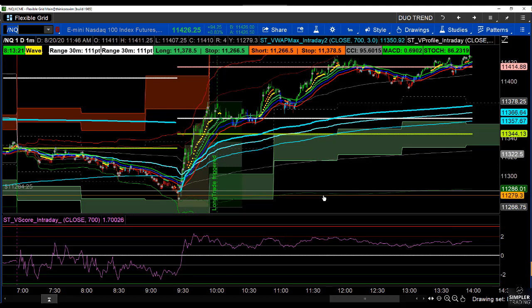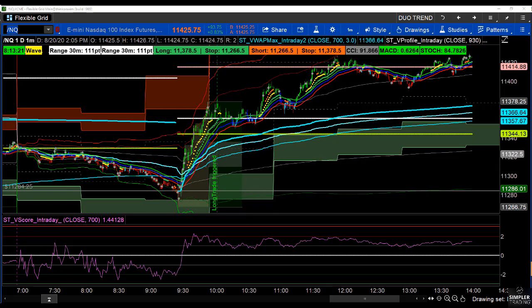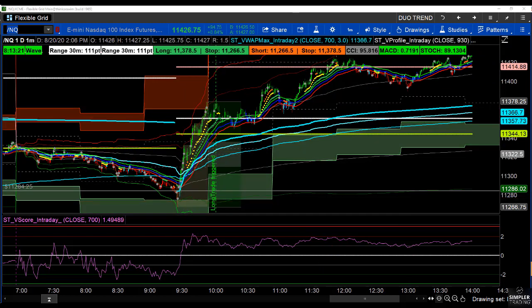All right, the NQ did come down and tag our entry, and because it met certain criteria, because it had broken certain levels of resistance by the 11:30 cutoff that I look for, we are able to then continue to look for more upside in the NQ. So this has already hit our first target at 11.4, and now I'm very actively looking for where our second target is. Now, I'm recording this right now at 5 minutes after 2 p.m. Eastern. So we're coming out of the midday doldrums, those sort of quiet sideways periods.